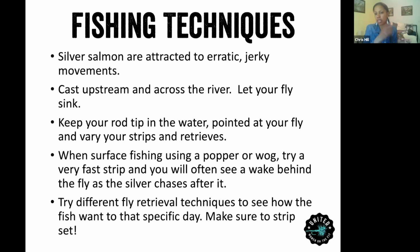If that's not working, then I'm going to go to a fast strip if it's slower water, or I might go to a slower strip. It all depends, but trying out different ways while you're on the water is probably the best. And there's no real rule that you have to do it this way and it's going to work every single time.